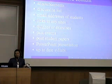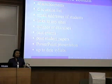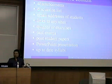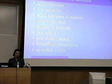Some of the possible content is announcements, discussion lists. Their discussion list is a web-based discussion list, and that was one of the reasons we went to it, is we FTP all our things to the university server, and some of these things that we couldn't set up ourselves and control ourselves. Also email addresses of the students, links to sites, and they have quizzes and exercises, which they're trying to make more secure now. You can put past exams on, post student papers, PowerPoint presentations, and you can update your syllabi at any time.